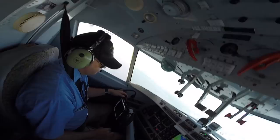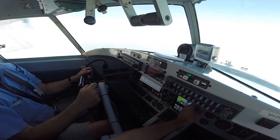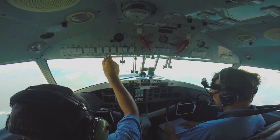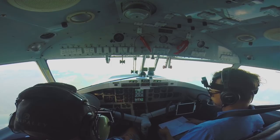10,000 captured, checked. That's 1610 on the fuel. 1680 on the totalizer, sir. We've got three quarters there. 1280, 1140 on arrival. Totalizer is saying 1120, so 20 low there. That's good enough. Happy with that? Yep.